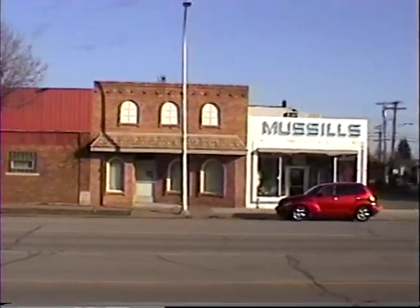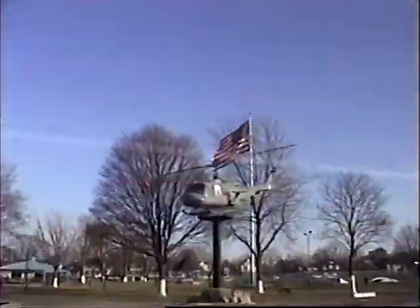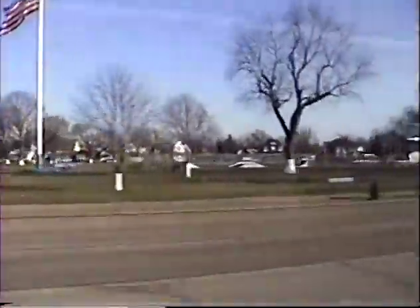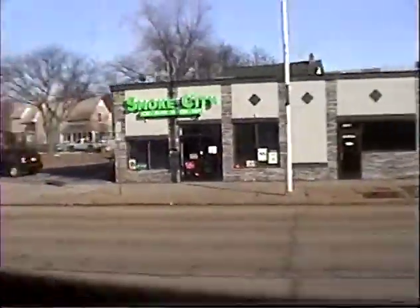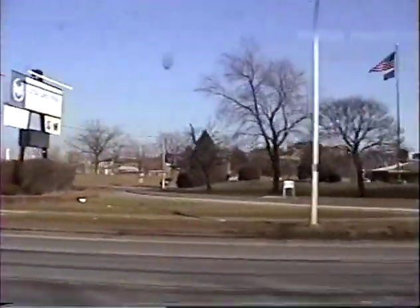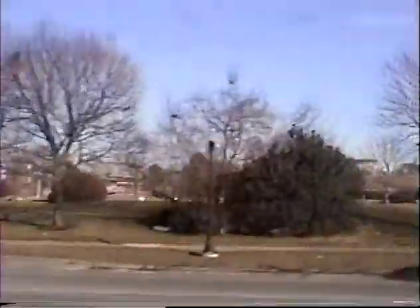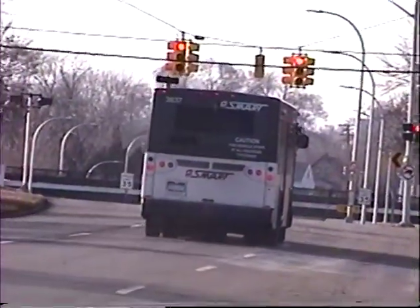So here's a few businesses along the way. Here's that Memorial Park, the helicopter again. That's a huge flag there for the U.S. Smoke City, USS Steel. I like the shape of some of these buildings.